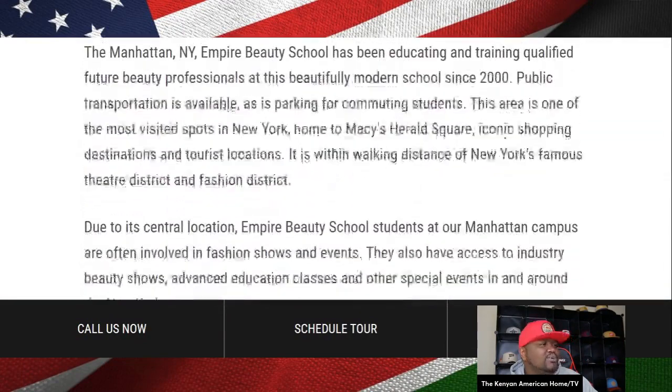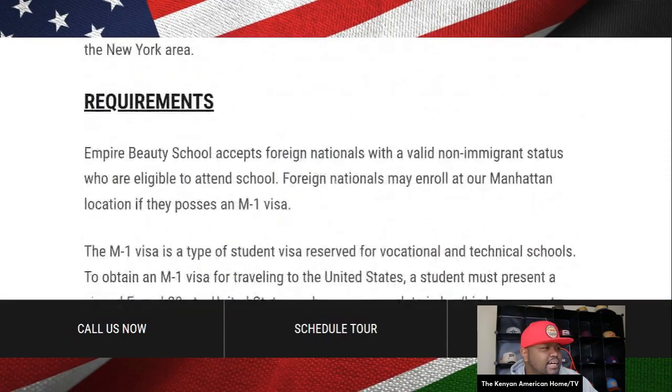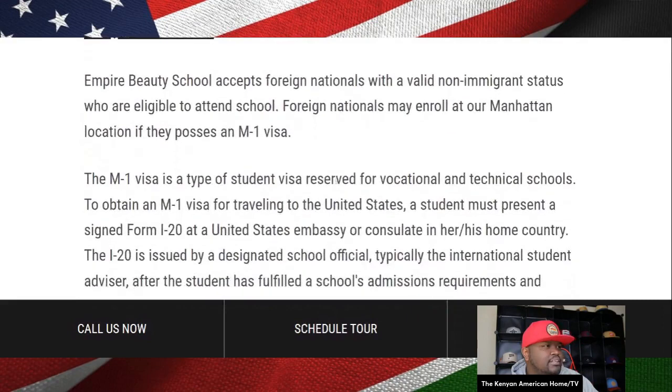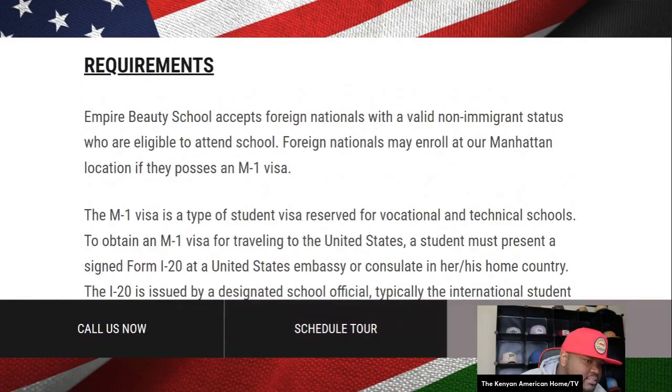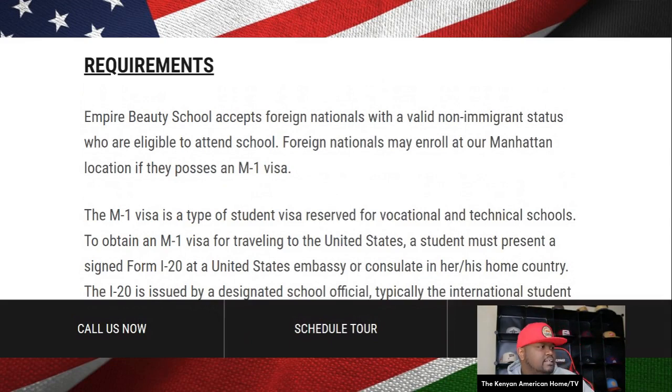So this is a school in Manhattan. It talks about the requirements for F. There's no way I can remove this thing. So I'm asking you, what if you book Tanzania? You can still book Tanzania. You can book Swaziland. You can book anywhere you want, as long as you get the visa.